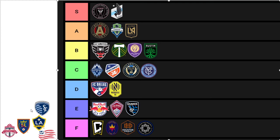This was an old rebrand. Many years ago, they rebranded from the Kansas City Wizards to Sporting Kansas City, and the logo stuck around for a while since then. Again, solid, not incredibly memorable, but it's solid, it's there. Little SC for Sporting and City. It works. I'm putting it in the C tier. Again, nothing to write home about, but nothing off with it.